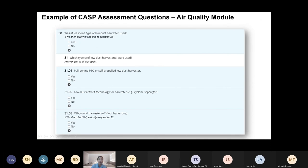And then going on to more, here are some additional questions in the module. And this is going to be talking about, was at least one type of low dust harvester used? So this is asking if you are using a low dust harvester on your operation. In this case, if you are using a low dust harvester, you would select yes, and then go and answer 31, 32, 33. In this case, it has skip logic. So if you're not using a low dust harvester on your operation, that's totally fine. You would just click no. And then once you click no, it'll skip you all the way down to question number 33.